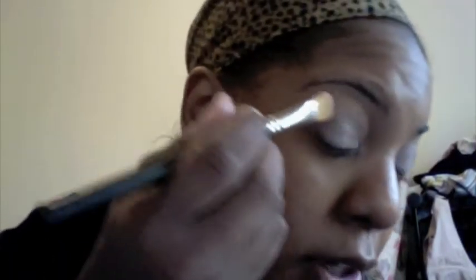All right, so I didn't do it on this eye either, so I'm going to do it on this side first. Just kind of brush it, melt the two, add a little more, do the same. After I do this, I am going to fill in my eyebrows.